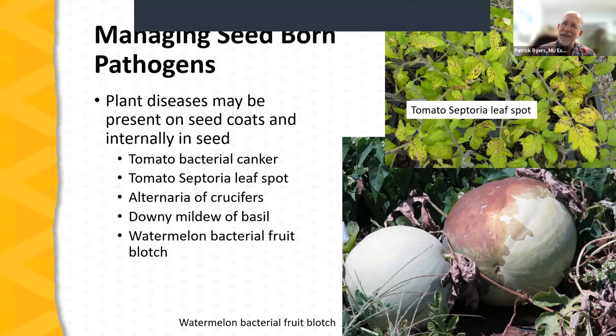And when we think about pest management or integrated pest management, one of the important tenets of IPM is to start with clean stock. And so we want to start with clean seeds whenever possible. And if there is a risk that the seeds may be contaminated with diseases, then we need to think about what we can do to clean those seeds up.